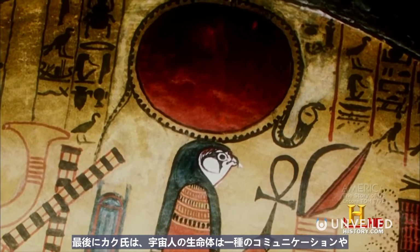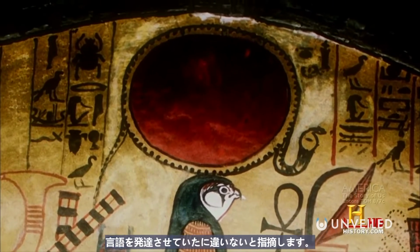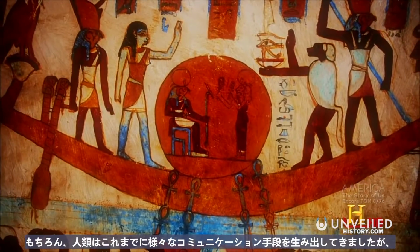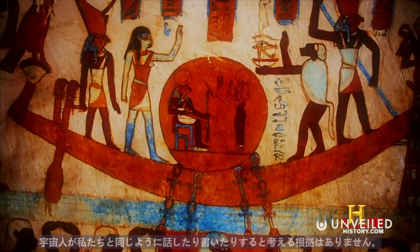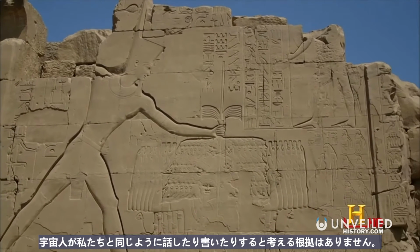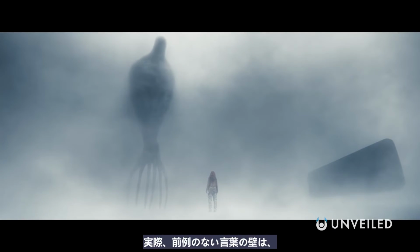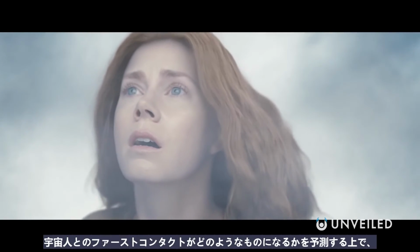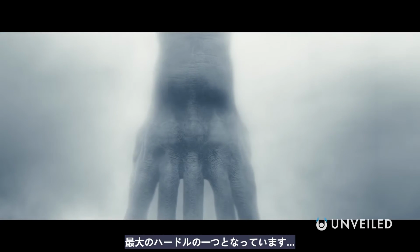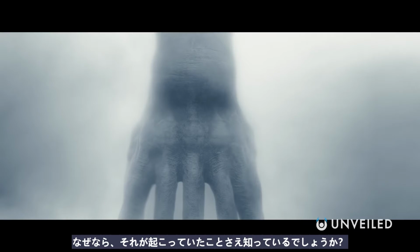Finally, Kaku suggests that an alien life form must have also developed a type of communication or language. Of course, humans have created various communication methods over time, but there's no real reason to believe that aliens would speak or write to each other in the same ways as we do. In fact, the unprecedented language barrier is one of the biggest hurdles for anyone predicting what first contact with an alien race would be like. Because would we even know that it was happening?